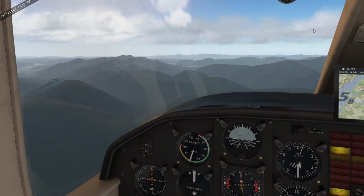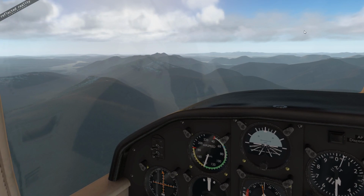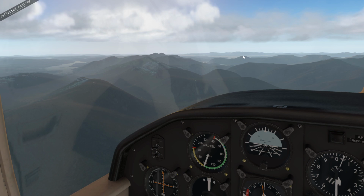Excellent. So in my soaring video, in the K21, we kind of soared along the south side of this ridge here. Oban's down here, and this is Mull ahead of us.